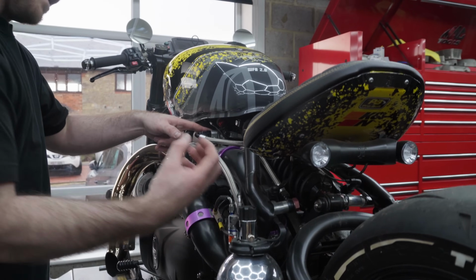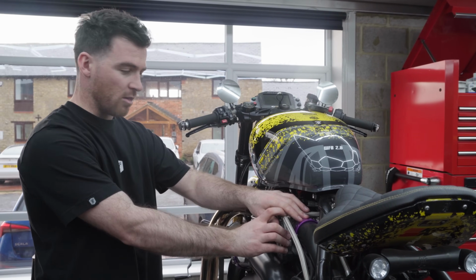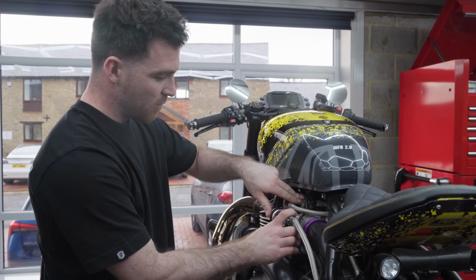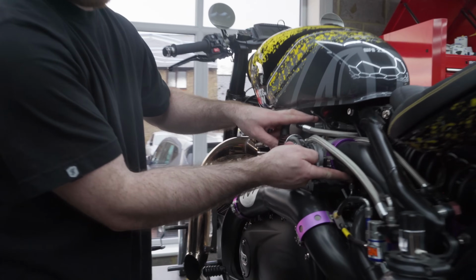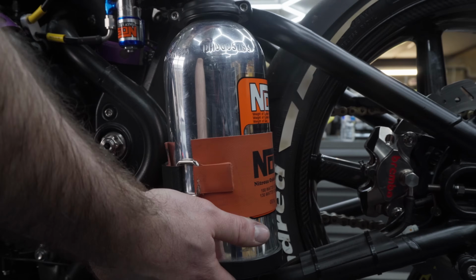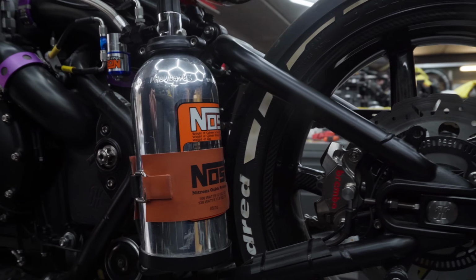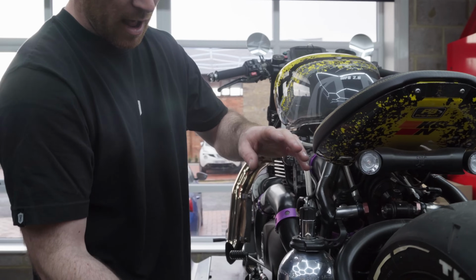So we've got atomized air coming through here into the Bosch throttle bodies as well, and then we add extra fuel here, and then we can also add injection on the nitrous oxide side of things here as well, which brings me on to the nitrous oxide system. So this is just, well, what would be a dry shot system, but we can actually add extra fuel as well. So it's kind of a hybrid.